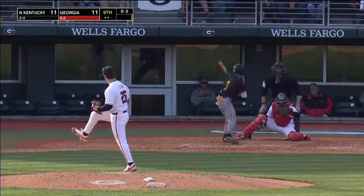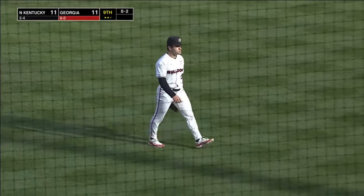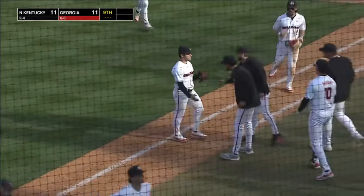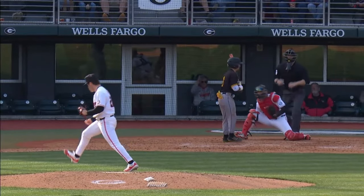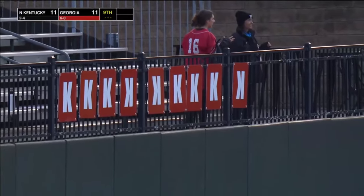Here's the pitch. Called strike three. Beautiful breaking ball. Zeldin retires Shanny Felt to retire the side. Great job by Zeldin. And if Georgia wins this game here at the bottom of the ninth, the play of the game, the sequence there, getting the pop out on the bunt. Great play by Phelps. Absolutely.